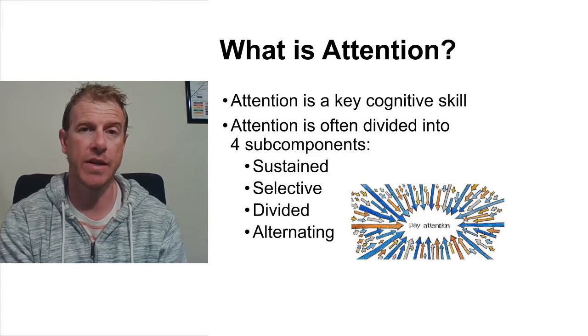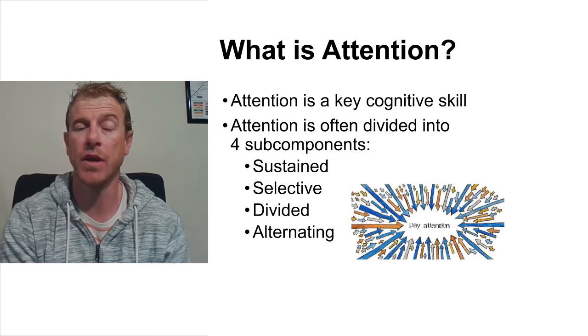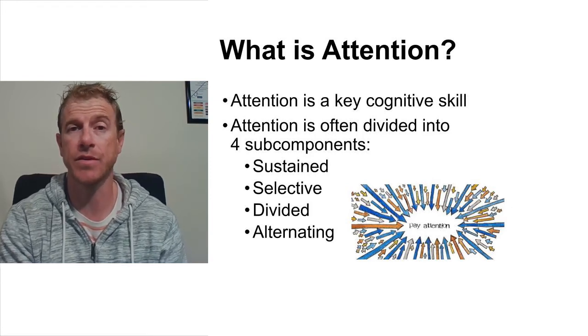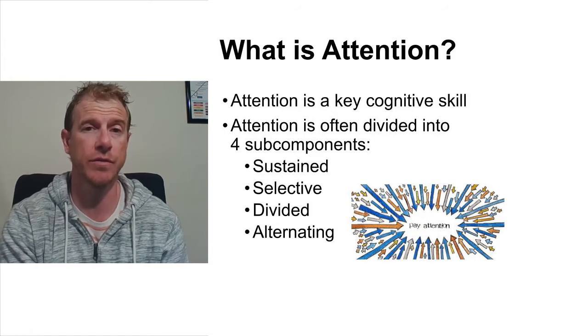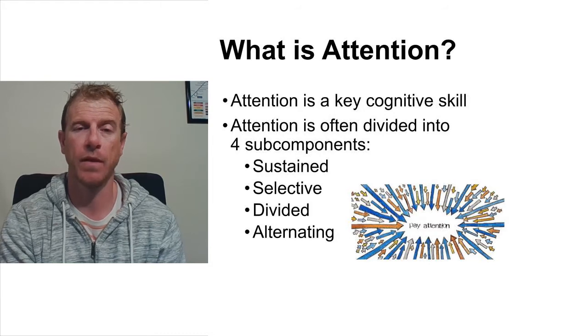Finally, there's alternating attention. This is the ability to fluctuate back and forth between 2 things. An example of alternating attention might be you making your dinner, you stop to answer the door or the telephone or help one of your children, and then you return to the cooking task exactly where you left off.